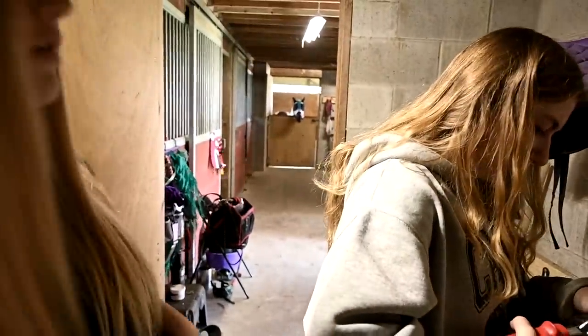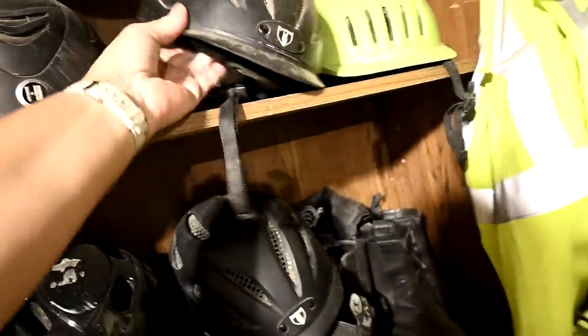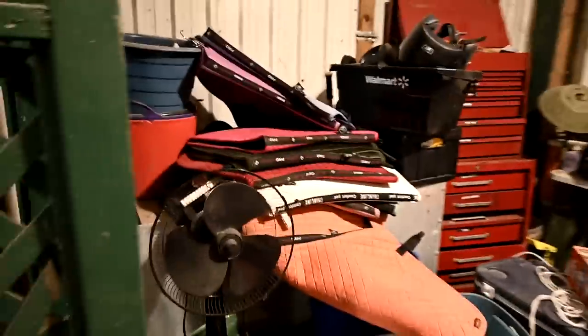Oh, I'm coming for you. Helmet and boots. I was around at the house. I'm literally gonna forget something. And this. So I have no idea where we're putting all the saddle pads when we move. I might put them in a cabinet so they stay not dusty.